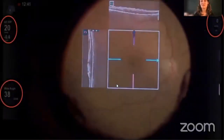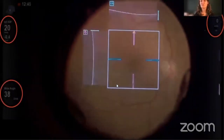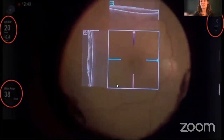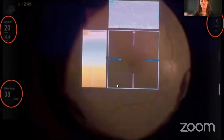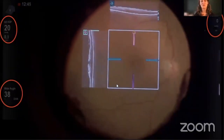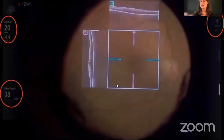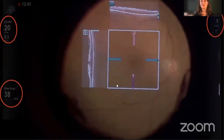I think really the next thing that's going to help change the integration of these two technologies is improving the quality of the intraoperative OCT images that are placed in the surgical field, as well as being able to integrate parameters from surgical machines, such as a Constellation, into the screen to really give that immersive surgical experience.